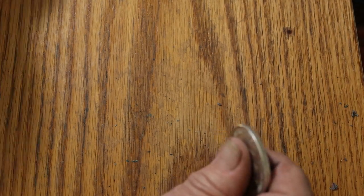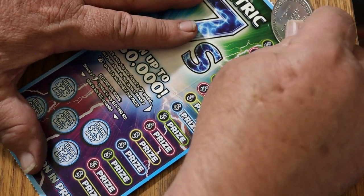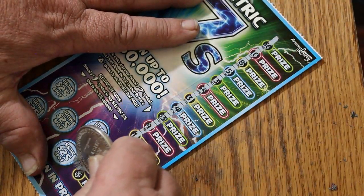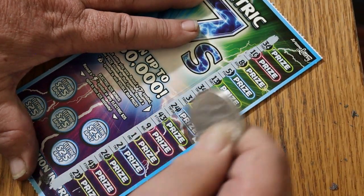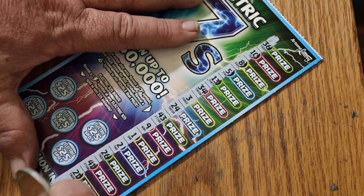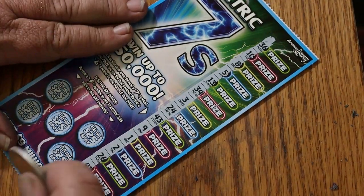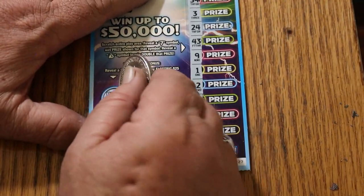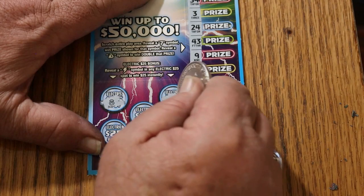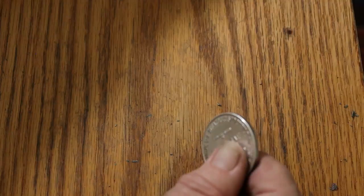Okay. We need to get some back-to-back action going here. How about on this one? Ticket 27. And it doesn't look like it. No 7s and no money bags. All right. Nothing there. Nothing there. Nope. Nope. And no. All right. Ticket 28.